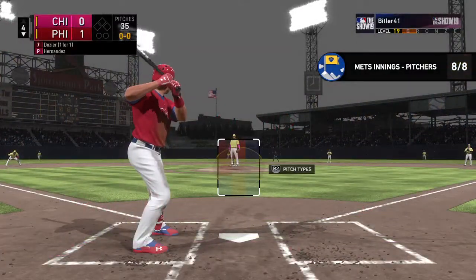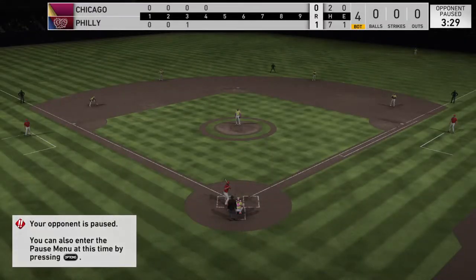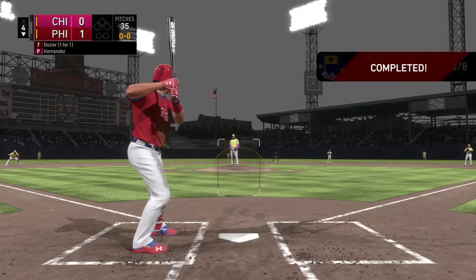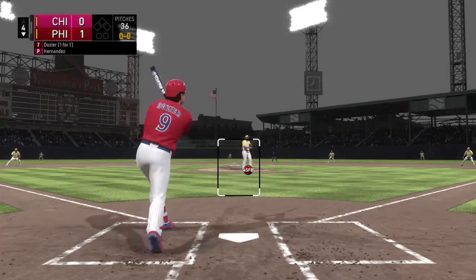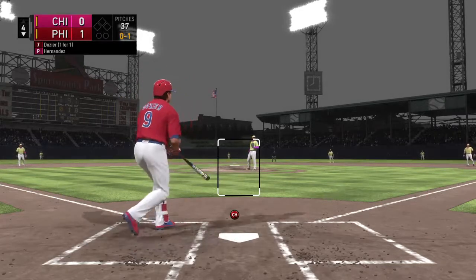Here's Brian Dozier now. 1 for 1 after a single his first time up. Here comes the first pitch. Fouled off. The windup and the 0-1. Another one fouled off, and he's quickly behind 0-2.